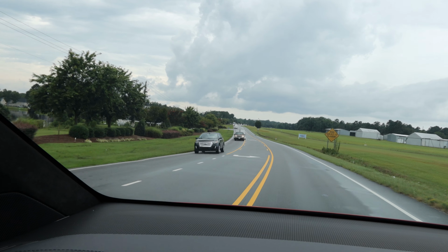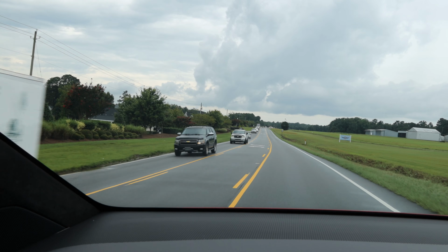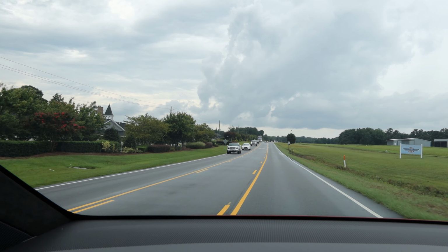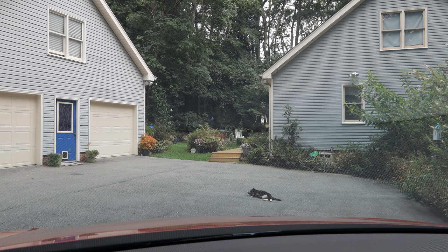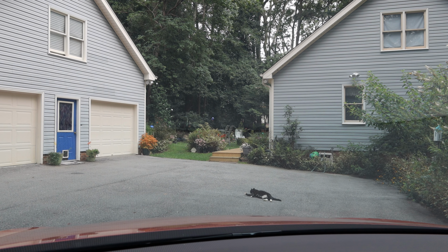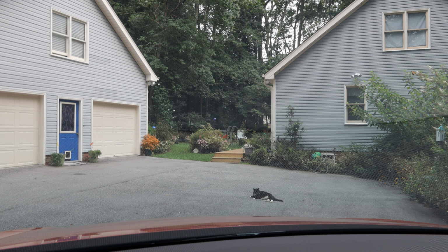So for now, it's closed, and my goodness, it's 5 p.m. and there's a lot of cars headed south out of Raleigh. We're back, and Johnny's gonna escort Tux off the driveway.